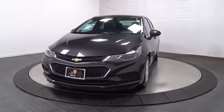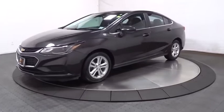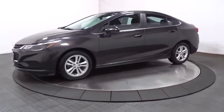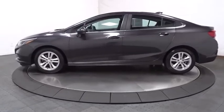Take a ride in the 2016 Chevrolet Cruze. The Cruze blueprint calls for more than you'd expect. This vehicle has less than 40,000 miles. Here are some of this vehicle's great options.